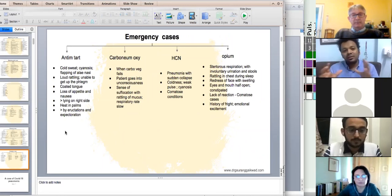What we are trying to create is a bit of a map and a bit of awareness about homeopathic indications in today's times, and how maybe all of you can learn this and apply this in helping more patients. That's the reason for having this kind of a more collaborative effort here.